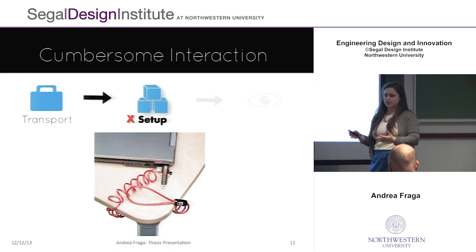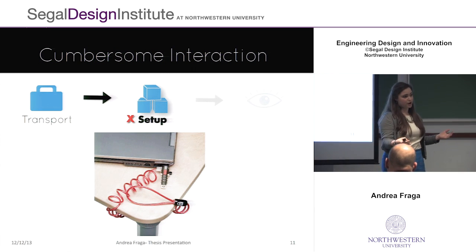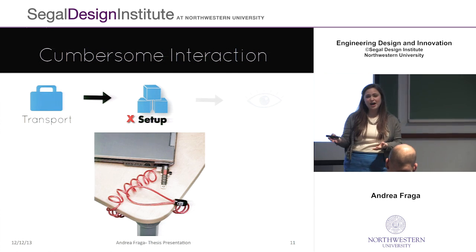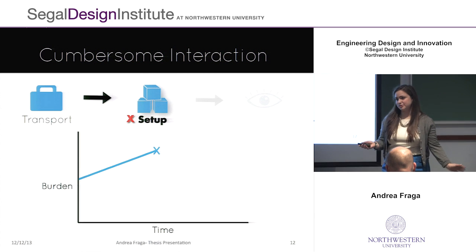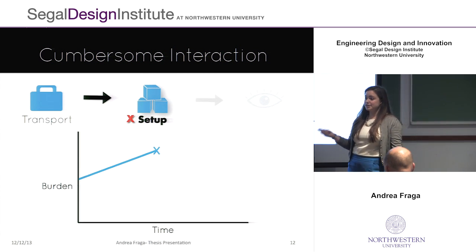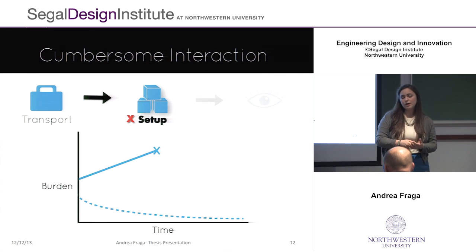In addition, because it's very cumbersome, a lot of users talked about how they started using their product when they first got it, but then over time it felt more and more burdensome until eventually they just stopped using it altogether. Ideally, a product would get easier over time as it becomes habit.